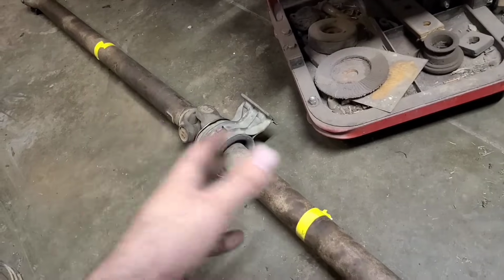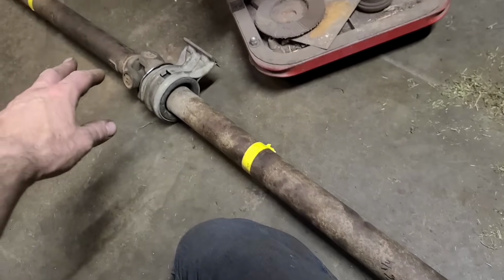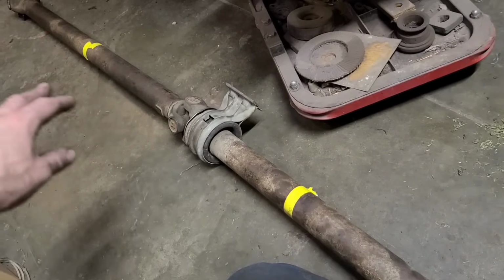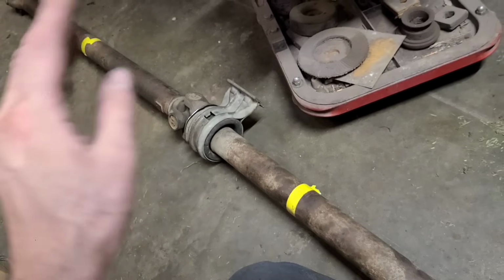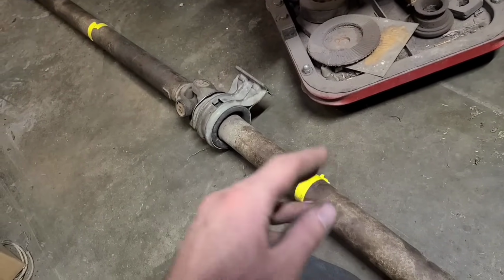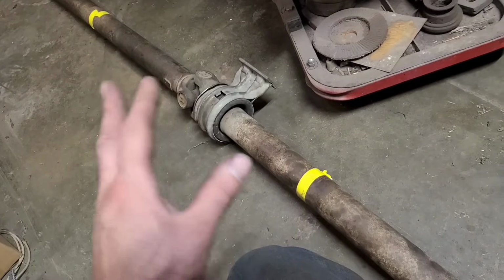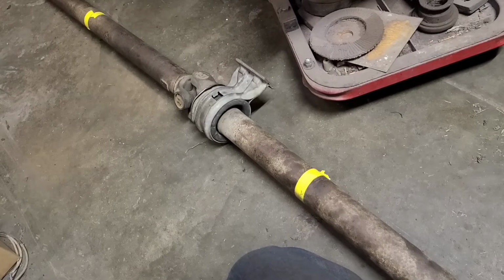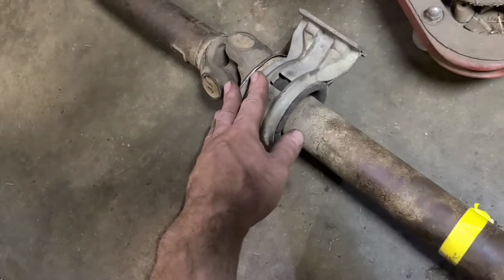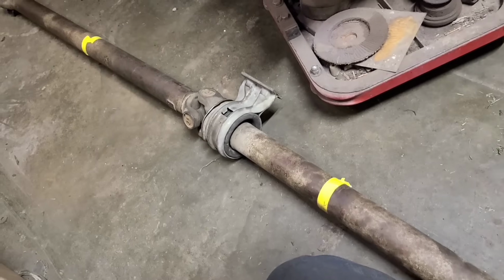The problem is that I was trying to make this work in a truck with leaf springs. I measured the length, I measured the U-joints, I checked everything, I thought it was going to work, I bolted it all in, and it looked like it was going to work. But as soon as I went to drive it, it became apparent that it's not going to work at all. And then I started doing the research and figuring out the hows and the whys of why it won't work.